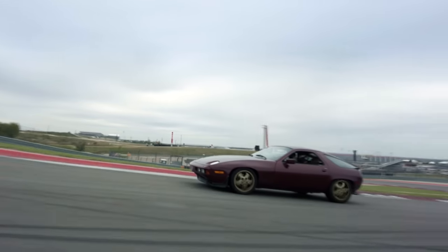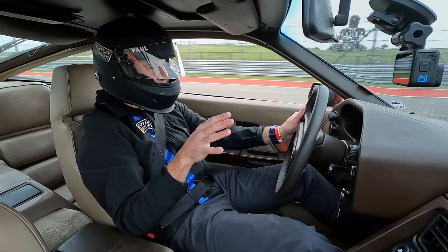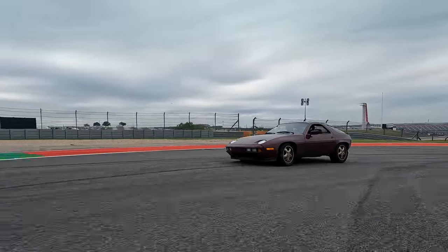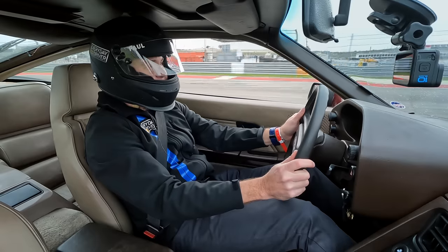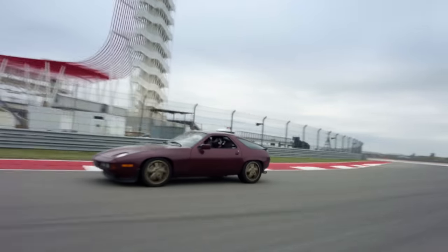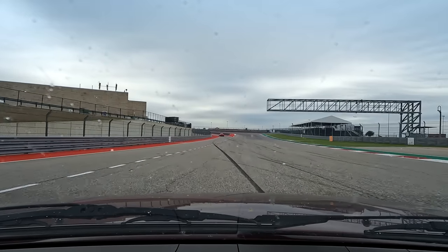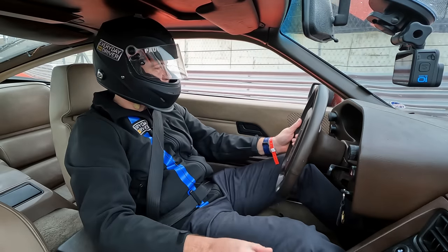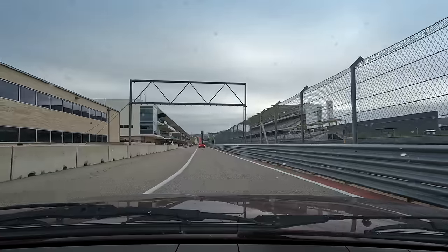It's like track time is good for the car. Weirdly, as fragile as this is, as many miles and as hard as this car has been driven, it likes track time. It wants track time. You know what I feel like? That this car could just go and go and go. All the gauges look good. Fantastic.